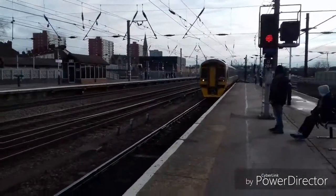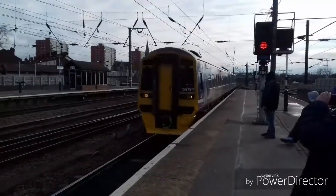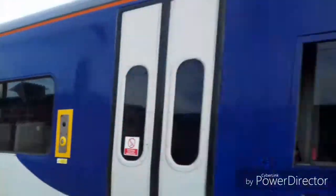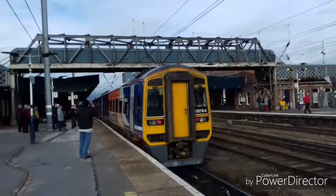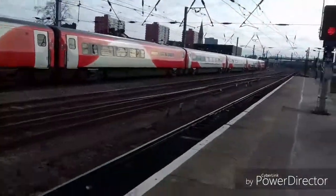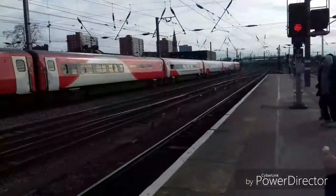Arriving in, it's 158784 with a nice new front. 158784 to Bridlington. Pulling out is 82210 to London King's Cross.